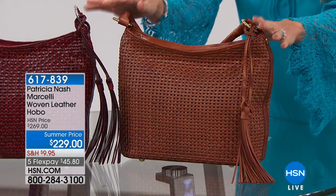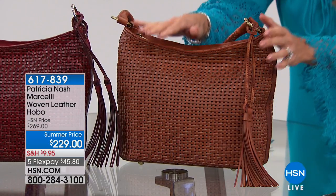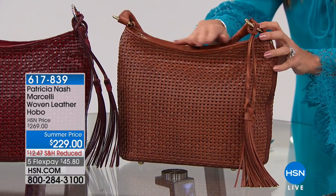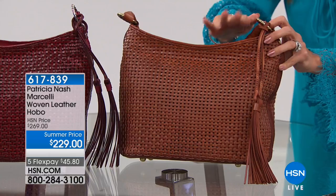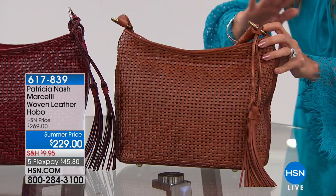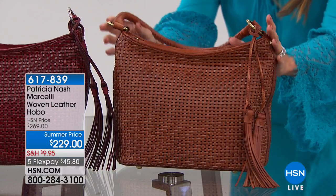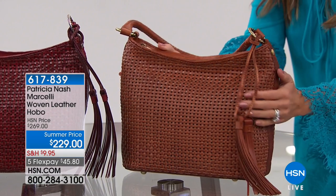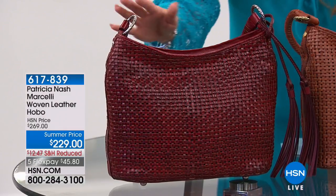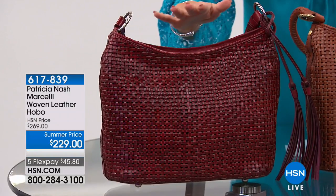Now, this one comes to us from Patricia Nash, and we know she brings us the most beautiful, genuine Italian leather handcrafted bags. This one is a little bit different from what you're used to seeing from her, the smooth tooled leather. This is her woven leather hobo bag. So it's all hand woven. You have two color options here. This one is called Rust, and it's a really beautiful tanned, almost like a saddle or cognac type of color. So that's Rust. This one we're calling Pink. You can tell it's definitely more of a deep Merlot type of red. Very beautiful, whichever one you go with.